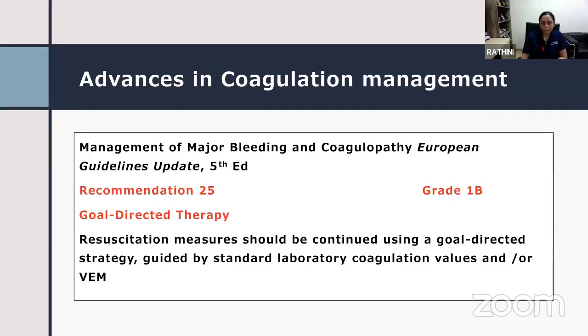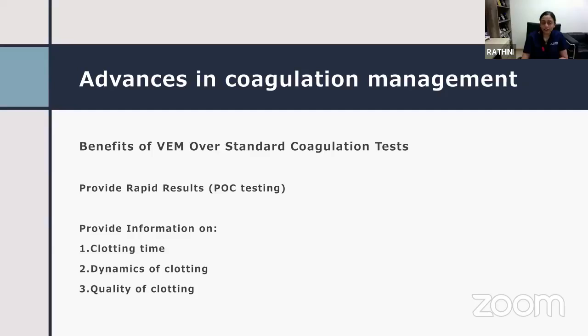Back to the European guidelines, 5th edition, recommendation number 25, in terms of goal-directed therapy. This is evidence-based grade 1B. Resuscitation measures should be continued using a goal-directed strategy guided by standard laboratory coagulation values and or viscoelastic monitoring. The benefits of VEM over standard coagulation tests: both provide rapid results. However, with VEM we have a better understanding of the clotting time, the dynamics of the clotting, as well as the quality of the clotting.